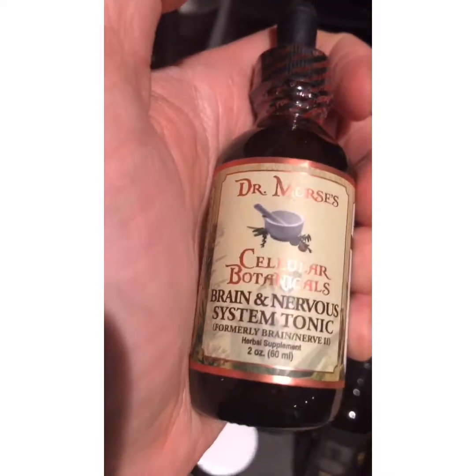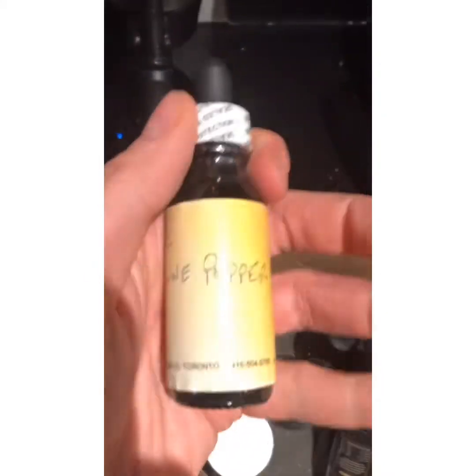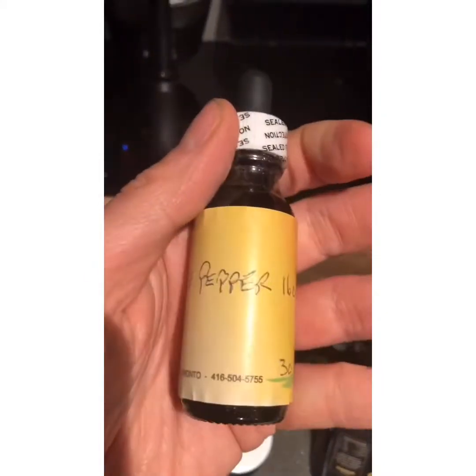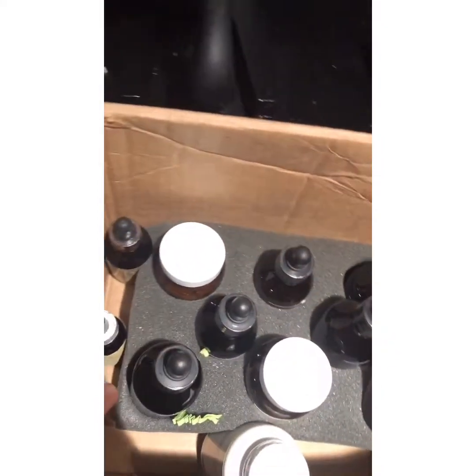And this here is upper brain and nerve. Again, it's for blood circulation to the head and scalp, really for hair growth, actually. And then we also have a cayenne pepper extract. This is good for heart circulation. If you have any heart blood flow issues, this helps it, accentuates it.